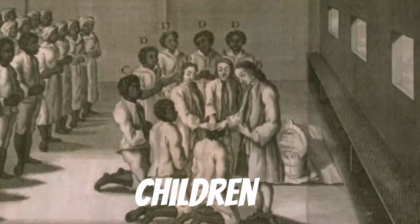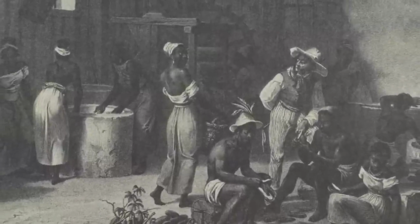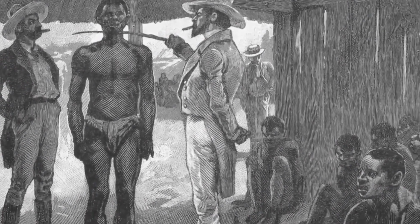As soon as these children were weaned from their mothers, typically around the age of 2, they were taken away and sold. Firstly, it ensured a constant supply of enslaved labor. Secondly, it further weakened the familial bonds and communal ties within enslaved communities.